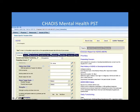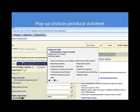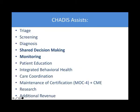Here's an example of a patient-specific template for ADHD. As you can see on the right, the data has already been filled in by the patient's entries. The clinician can add additional results, some of it by clicking, but also any amount of free text. And this is a great aid to documentation.